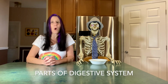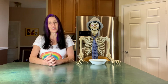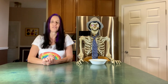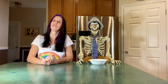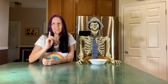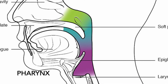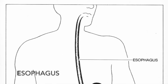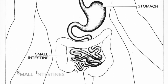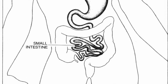So there are different parts of our digestive system that need to work in order for us to digest our food from when we first eat it till it comes out our bottom. The first part is when we put the food in our mouth. You know the water in our mouth called saliva? That's the first step. And then it goes to our pharynx, which is our throat. Then the next is our esophagus, into our stomach, to the small intestines, to the large intestines, and then out our rectum, where we expel it as poop.